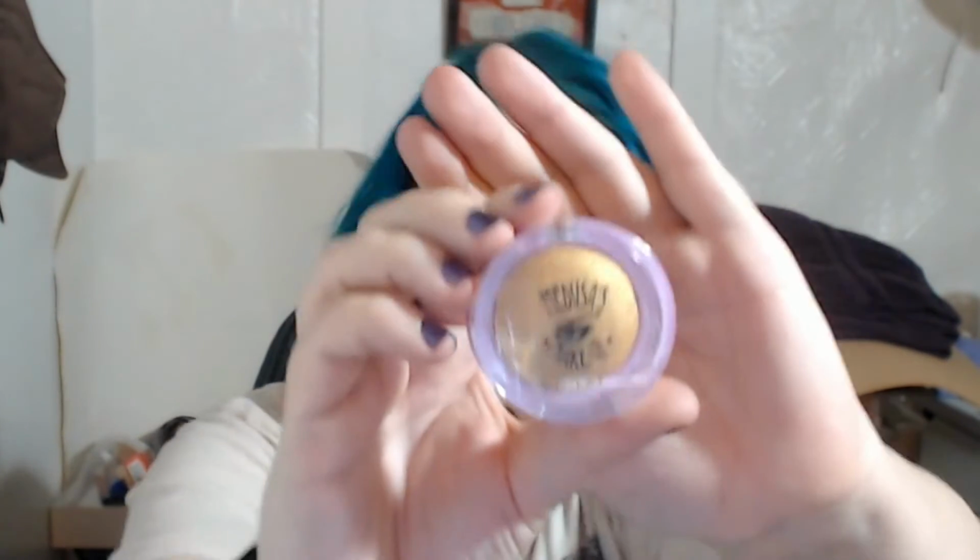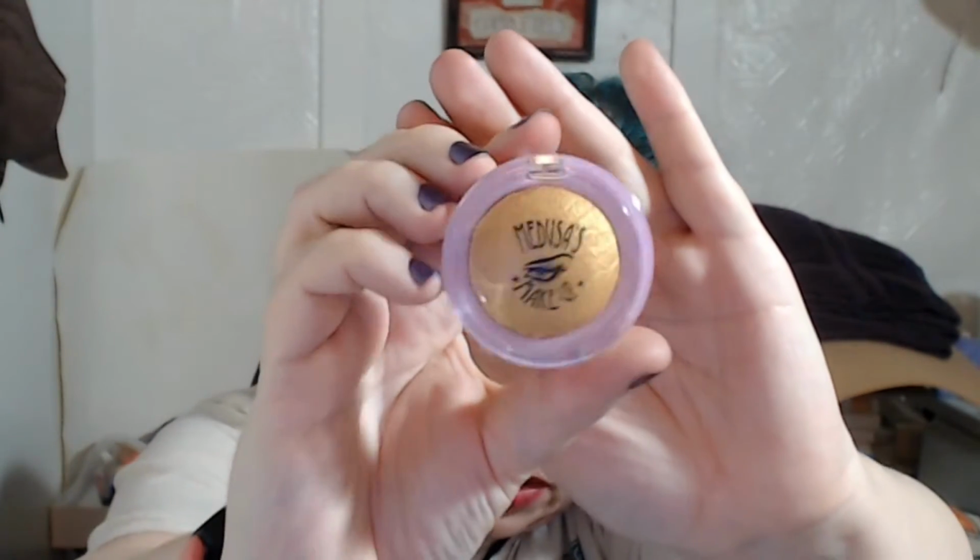So first off we have, ooh, that's pretty. This is a baked eyeshadow in the color Woke. That is a gorgeous gold. I'm not a fan of gold, but apparently I'm gonna start using gold. We'll see. But that's a cute little compact. That is quite a dome. Baked eyeshadow in there. Woke, huh? Cruelty-free and vegan. Love it.